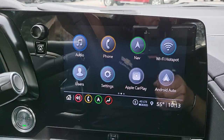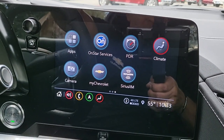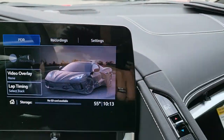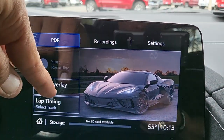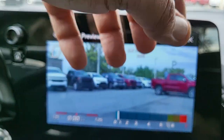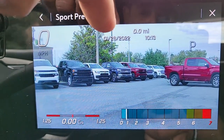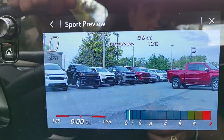Now, going on the infotainment system, it's quite easy to use. The same infotainment system we use in other Chevrolet products, with the addition of PDR, which is the performance data recorder. Once you put your SD card in the glove box, you can access this menu and start recording. You can choose your video overlay. For instance, if I choose the sport overlay, I can hit preview. And it shows me how it looks in sport. You see, that's exactly what you're going to see on your video. You're going to see the time, date, how many miles you've driven, miles per hour, G-force, RPMs, etc.